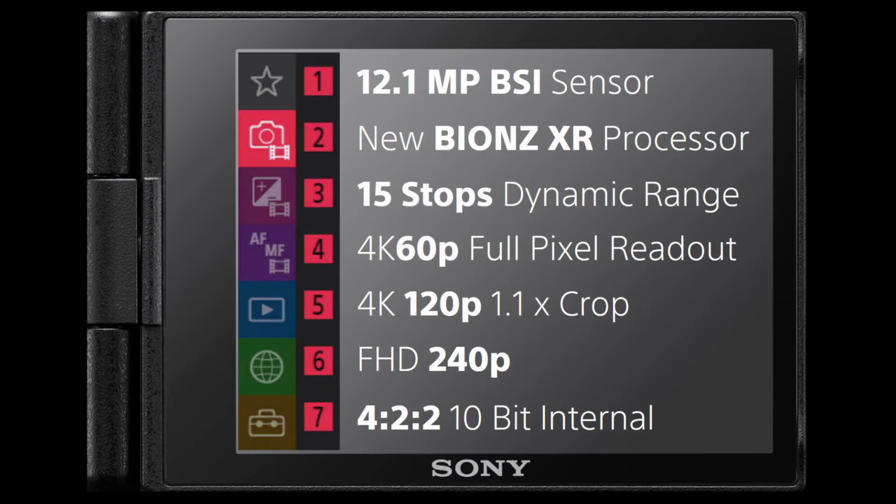And for the first time in the Alpha mirrorless cameras, it's got a full pixel readout in 4K 60p. At 120p 4K, it does have a slight crop. Included in the Full HD 240p mode, there is no audio, and the internal recording is for all modes at 422 10-bit colour sampling, and I'll cover that a bit later in the video.